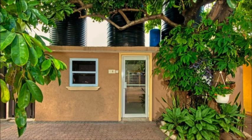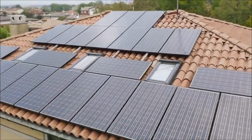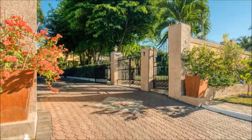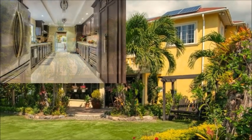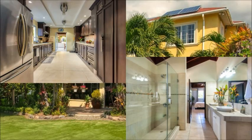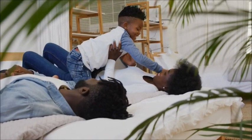There are also water tanks and an amazing array of fruit trees, while the property is fully solar powered with secure electronic gates. This home combines luxury, functionality, and sustainability, making it a perfect sanctuary.